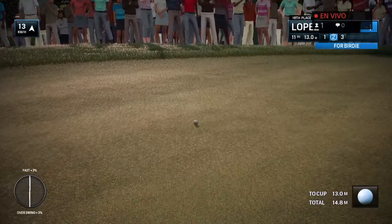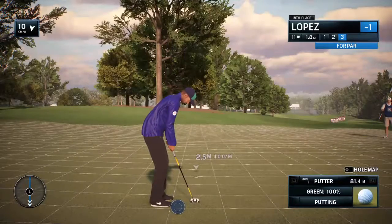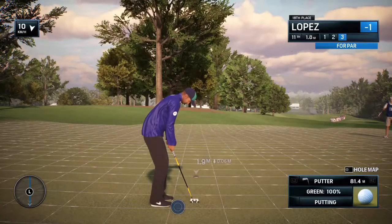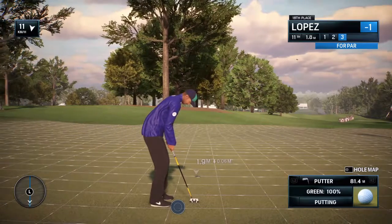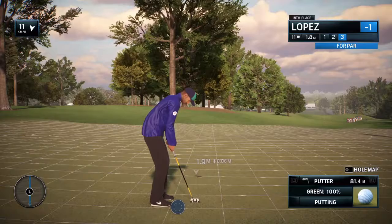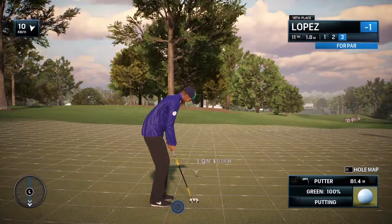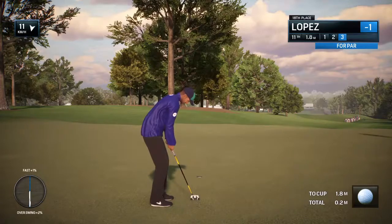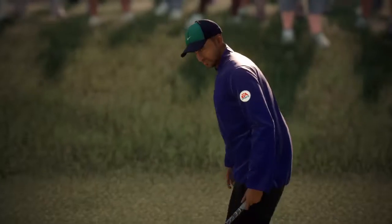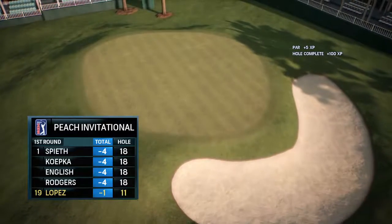Pretty good stroke right there, just hit it through the break. It's that sort of distance. If it goes in, it's a bonus. And with that, 1 under par.